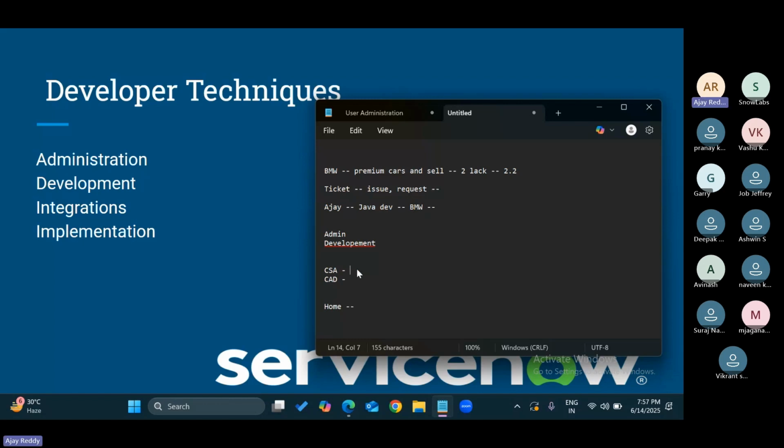Okay, so it's open for questions if you have any questions. Generally, Ajay, what is this implementation part? How does it differ from development?